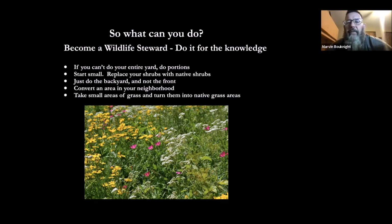Take a small area of grass and turn it into a prairie. Use prairie species. Use some of that rudbeckia. Plant some eupatoriums. Plant some sunflowers. But make it a beautiful little garden area. Plant some butterfly weed, asclepias, to attract monarchs. But just take one area and plant that. Use native grasses. Use some flowering plants, some wildflowers, and make a beautiful little section of your yard. Wildlife will appreciate it.